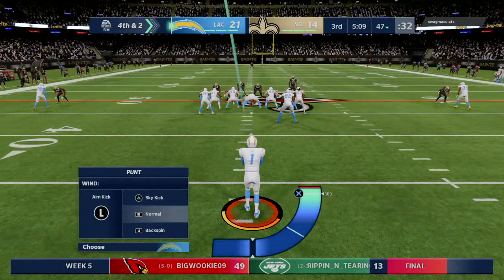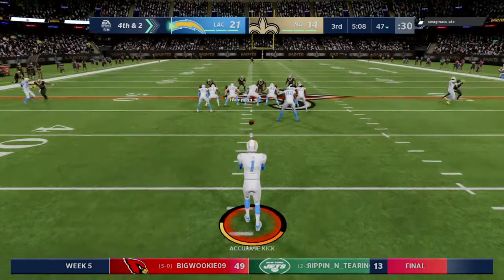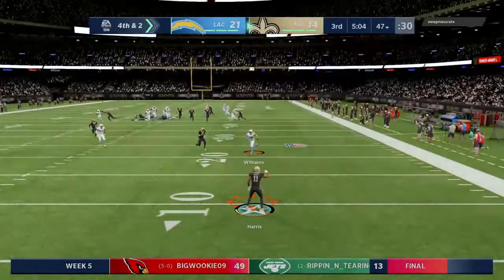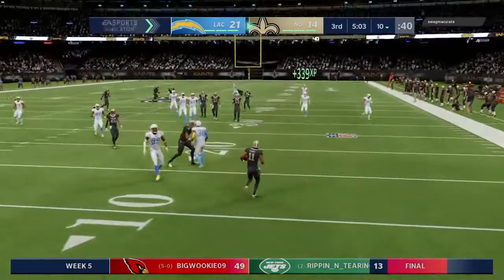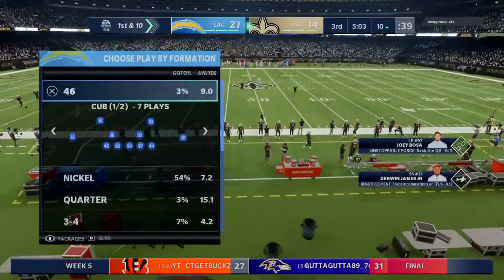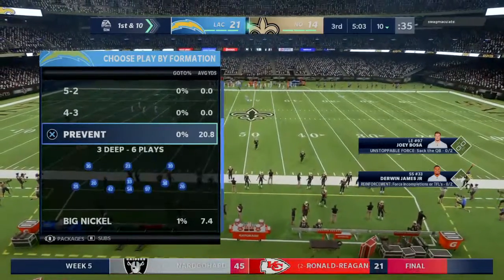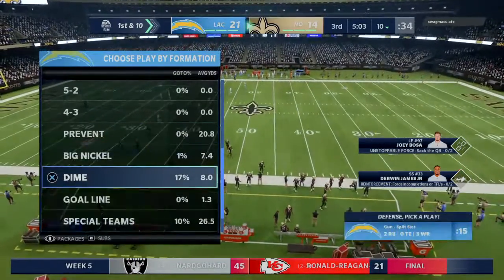Here's Ty Long now, as he's on to punt for the first time tonight. Fair catch taken right at the 10-yard line. They call it 38 yards on the punt, no return. And the Saints will take over with a 1st and 10 deep in their own territory.